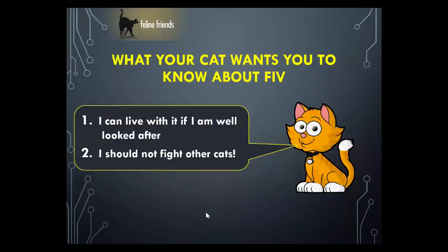So what your cat wants you to know about the cat AIDS virus is that they can live with it well if they're looked after well. If they do have it, however, they must not fight other cats. They will spread this infection to other cats if they start fighting. And so that may mean for some cats that they have to stay indoors. If they are fighters, they must stay indoors and keep the infection off the streets.